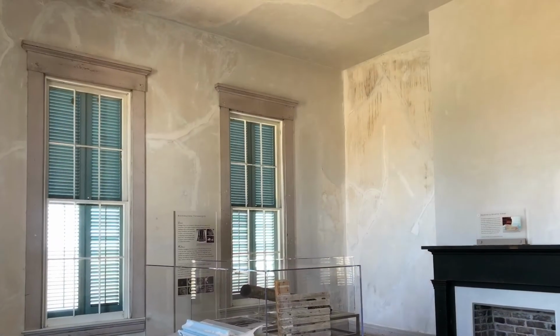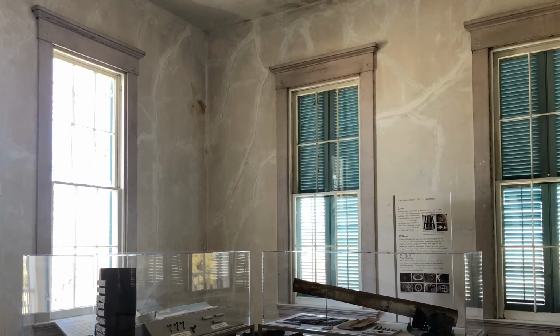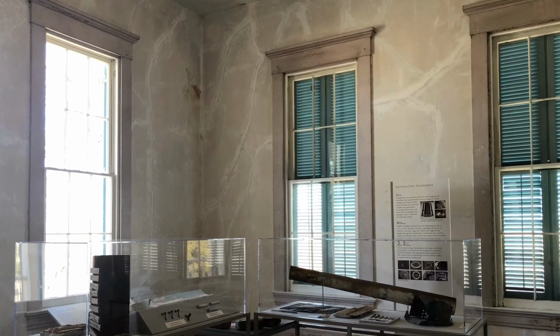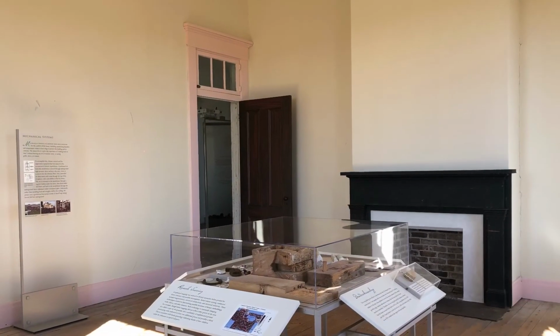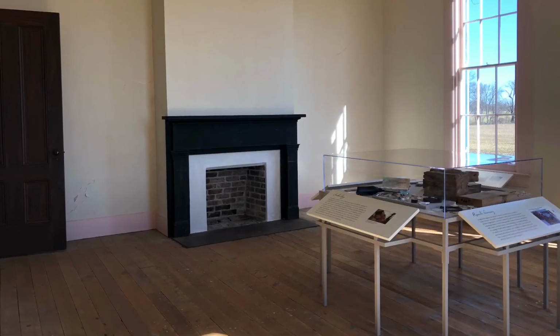There are 2 additional bedrooms upstairs. This bedroom has been left unpainted, so you can see how much structural damage has happened to the plaster walls over 160 years. The second bedroom has been fully repainted to show what the upstairs would have looked like when the Johnsons moved into the house in 1860.